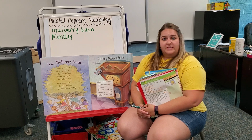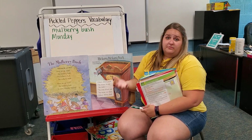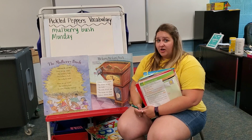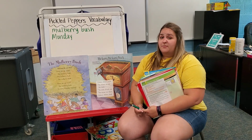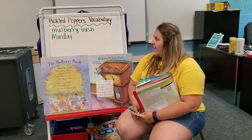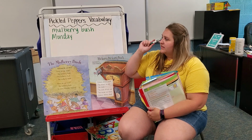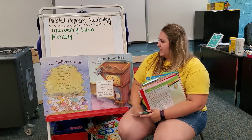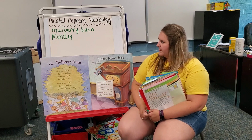It's a type of a plant that grows in the ground. Now, I know stuff about growing plants because I've gardened with my mom before. We have a big garden at our house and in my backyard, so I know how to grow plants. So that's the connection that I'm making to mulberry bush. I know that it is a plant, and you can even see in the picture here, right?